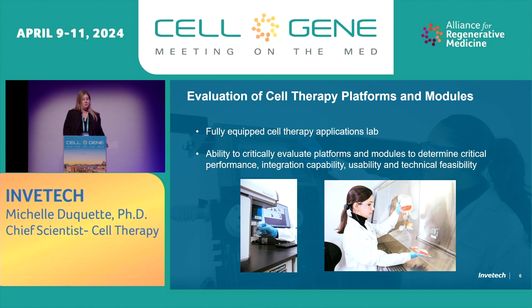We also have a fully equipped cell therapy applications lab at our San Diego site. What this allows us to do at that evaluation step is to critically evaluate existing platforms and modules to determine what could be useful to integrate into a platform and which ones would be technically feasible to use for the client. In addition, this lab can also be used downstream in the iterative process of generating the prototype to verify that the biology translates and is still working in this automated platform, which is essential.